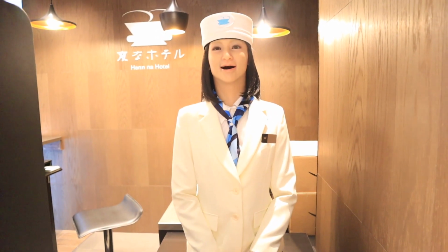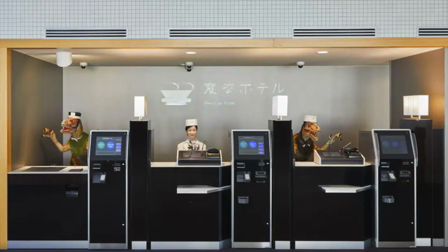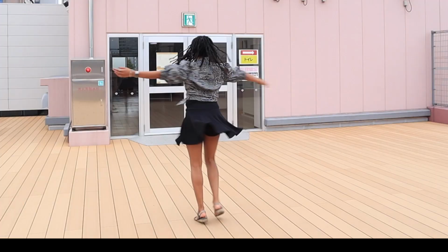Welcome to Hana Hotel. Please use the kiosk machine to complete your check-in. They're mainly used just for checking in or checking out. They even had this little robot at the entrance. It was sleeping when I tried to interact with it though.